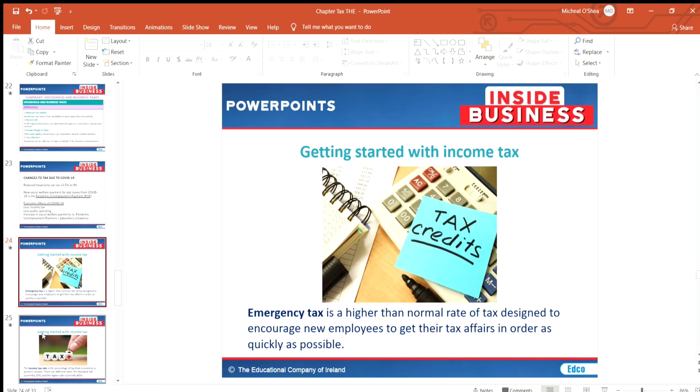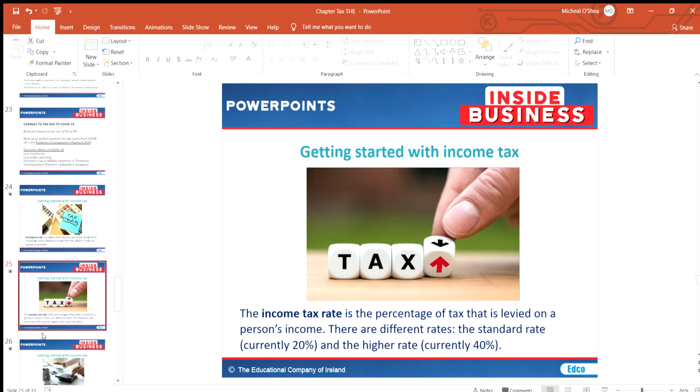Whenever your paycheck comes in from a new employer, there's an emergency tax put on it. And obviously it's not going to take too long for you to realize that you are losing half of your income, and you're going to ring Revenue to sort it out. Basically, you're going to end up informing them that you've started a new job. They'll want to know details of your new job, and then they'll give you all that emergency tax back. So you receive it all back. At the start you'll lose about half your paycheck, and then you get that money back. So it's a higher than normal rate of tax, designed to encourage new employees to get their tax affairs in order as quickly as possible.